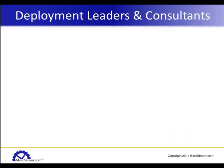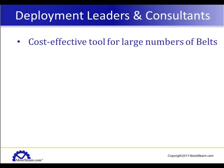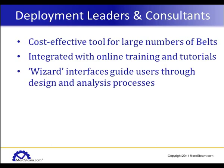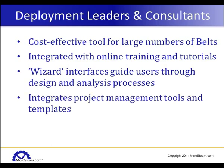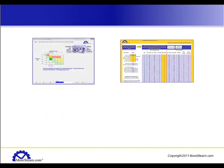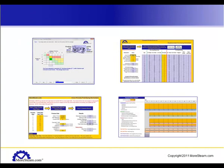For deployment leaders and consultants, there are additional benefits. Not only is EngineRoom a cost-effective solution for training large numbers of belts, it is supported through online training and tutorials and user-friendly wizard tools. It also integrates project management tools and templates. For convenience, we offer enterprise licenses and reseller options that allow you to make the most of these offerings. Recent updates have added the DOE wizard and unique lean and financial analysis templates, which make it a well-rounded tool.